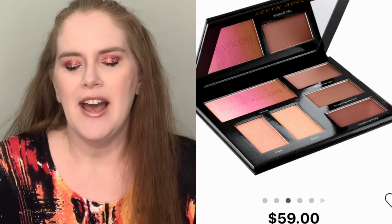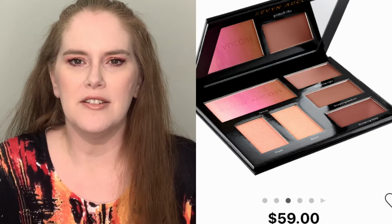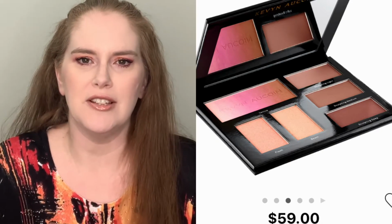And when I looked at this one, even though it says it's a contour book, I felt like this is something, the colors, that I really could create a full face with it.